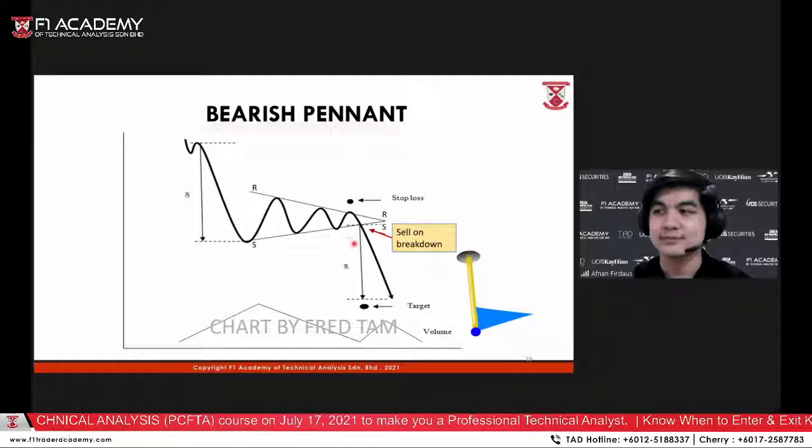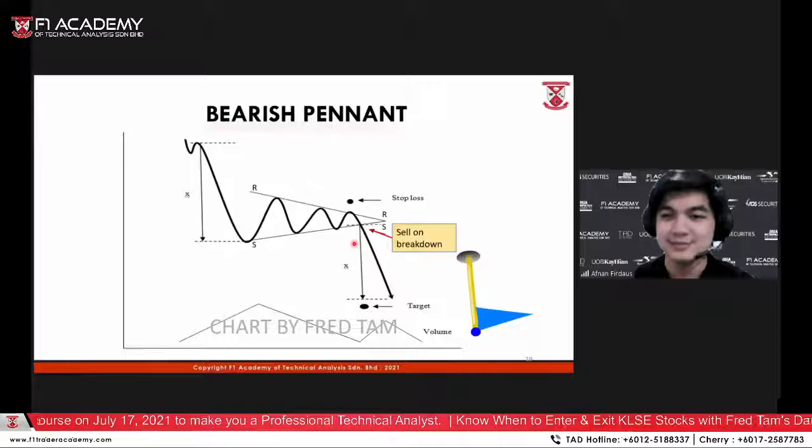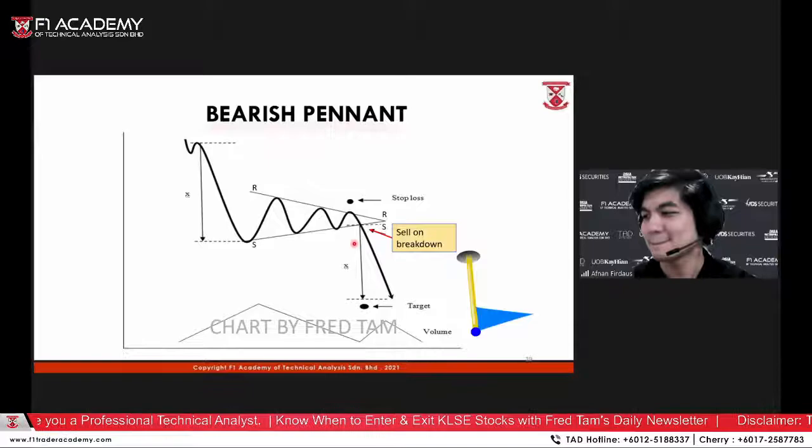So thank you, Abraham, for the very clear explanation of what is a flag and also what is a pennant, and also the bullish and the bearish one. I'm sure you all have an understanding of this. I think you'll get a better understanding later on when Abraham will share some real stock examples of how to trade them.